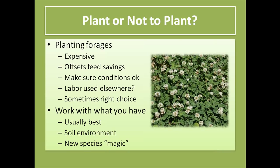Another question is, could the labor be used somewhere else? For us, the more money I spend on my broilers operation, the more money we make. The broilers are one of our core operations on our farm. And so if I'm spending time doing other things, that's time I'm not spending on the broilers. And is that the wise business decision?